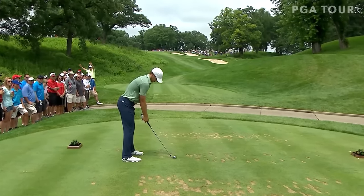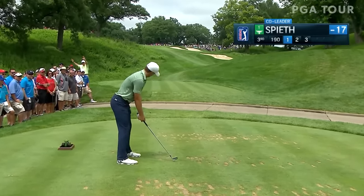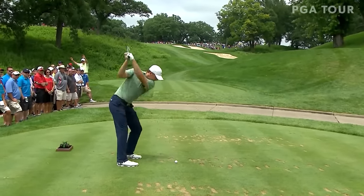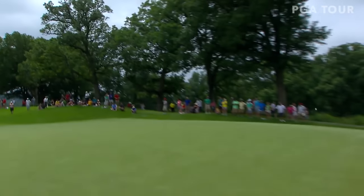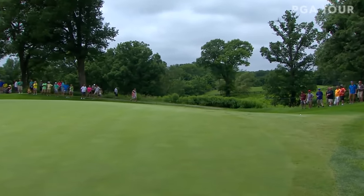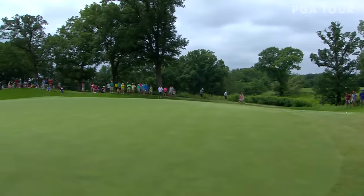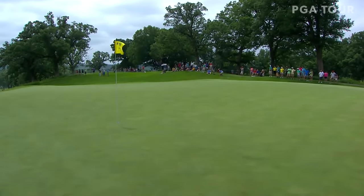Jordan Spieth on the tee at the par 3 third. 190 yards, 6-iron, plays uphill about 12 steps. Hole location on that back right. Hammered that, long and a little bit left. Very close to the hole. Gonna have a good 50 feet from there. Considerably. These trees are as well. Okay, so just a touch left of the pin.